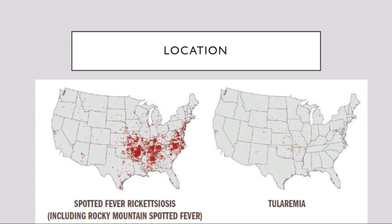And then rickettsiosis, again, is more in the southern to mid-east area instead of the northeast. And tularemia is very sparse, of course, but those are the regions where you would expect to see it.